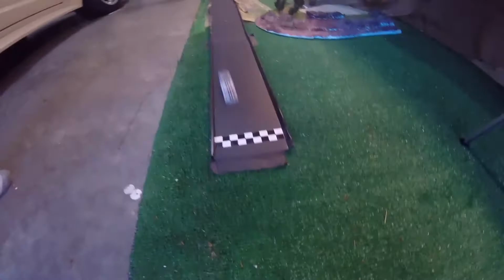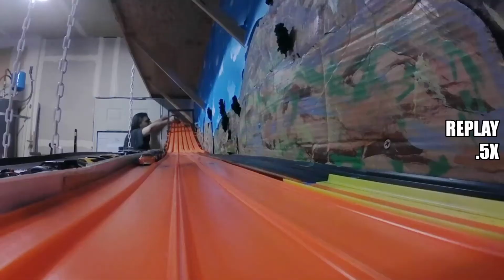Alright, Monte Carlo race 1. He's got a tall order to compete with Subaru. Right out of the gate, he jumps to second place and he's all over that Lancer Evo battling for the lead. Can't quite get it done though, and will settle for second place.